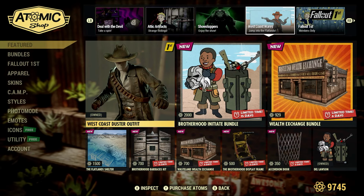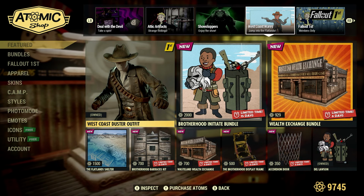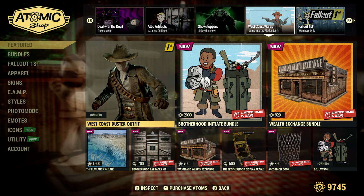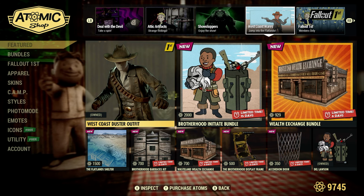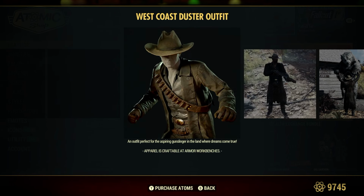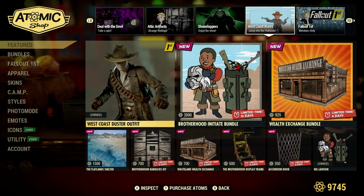All right, West Coast wares jump into the Flatland. So again, West Coast Duster outfit. This was the free item that we had maybe a couple weeks ago. This is the outfit that the ghoul is wearing for the Fallout TV drama series on Prime. I did a little video on this bad boy. You can check out that video if you so wish. It's the outfit that my current character is wearing. Very nice looking outfit. Again, it's free for Fallout First only.